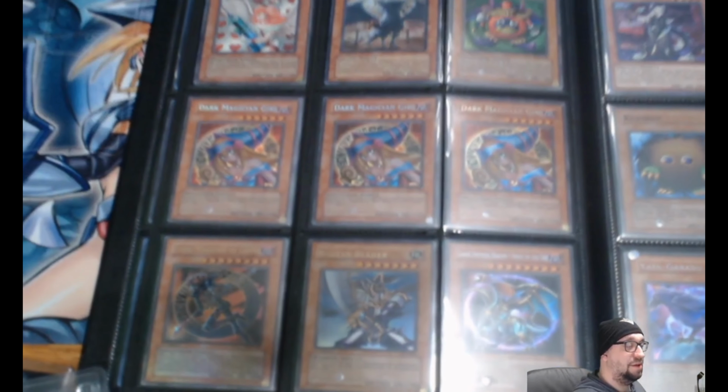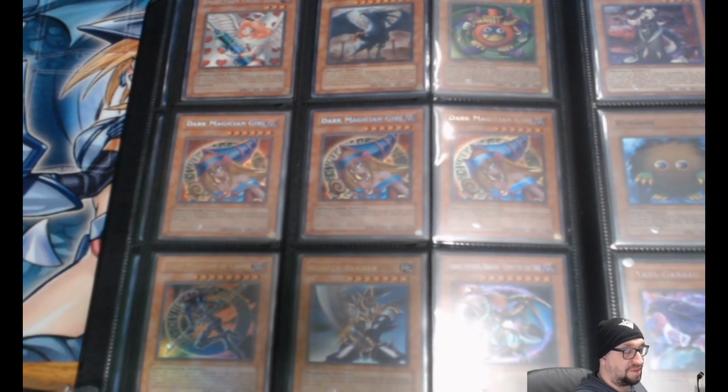Dark Ruler Hades, first edition. Lava Golem Secret, first edition. I'm working on getting a first edition Yada, but for now, the Secret Unlimited will work. Paired up with two more secret IOC Chaos Emperor Dragons. Those two complete the playset. I just wanted this one to be... I mean, that right there is a pretty expensive page.